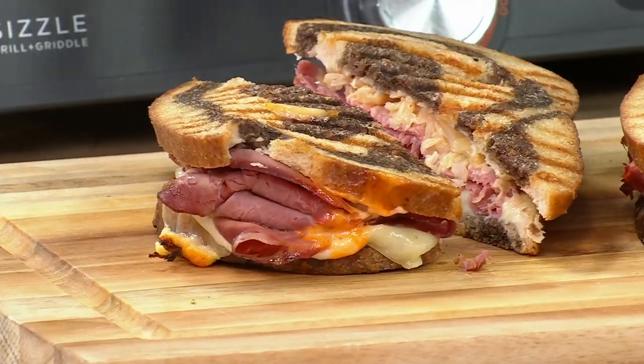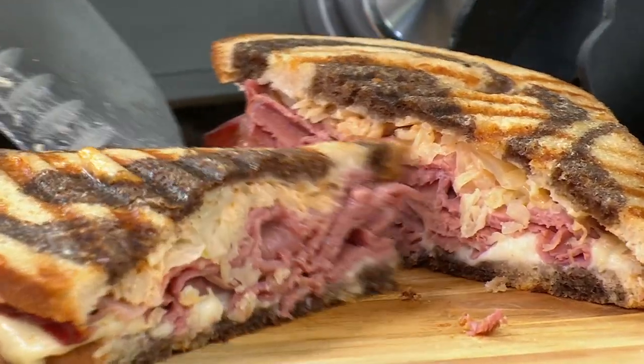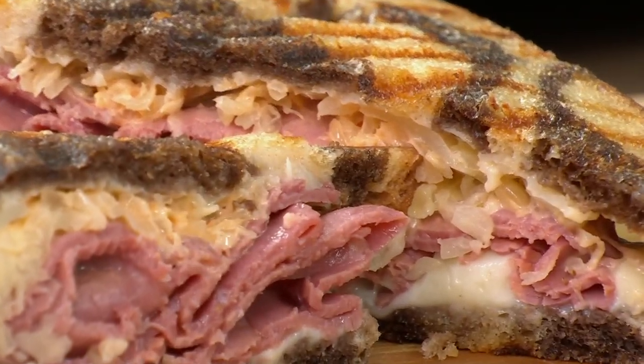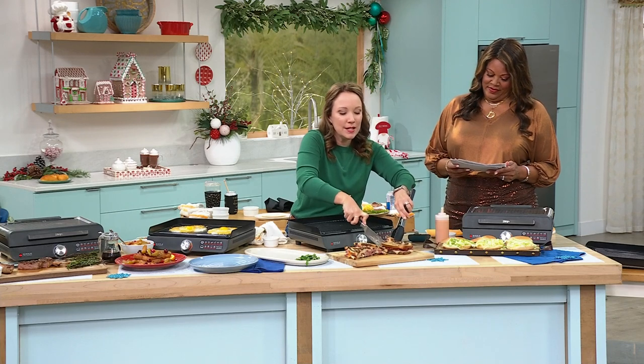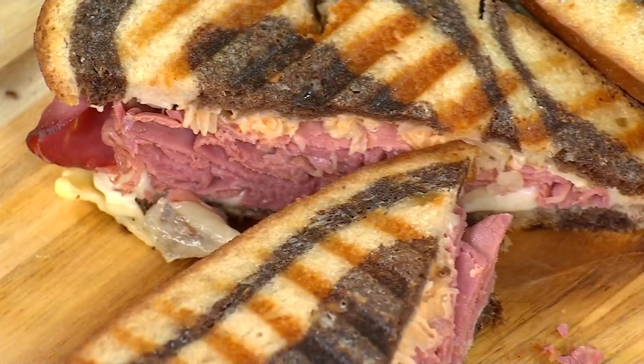Of course, you can control that temperature. We didn't need all 500 degrees to do a panini, but you've got that 500 degrees to do the steaks. Look at how delicious that looks. So imagine having this with your tomato soup when it's cold outside, and you got your cozy sandwich that's nice and crispy, and you can stay home in your pajamas and not have to go out. Look at that. This is fabulous.